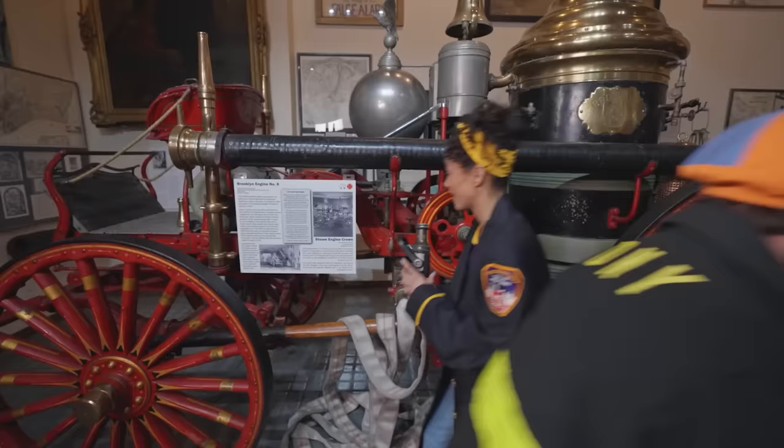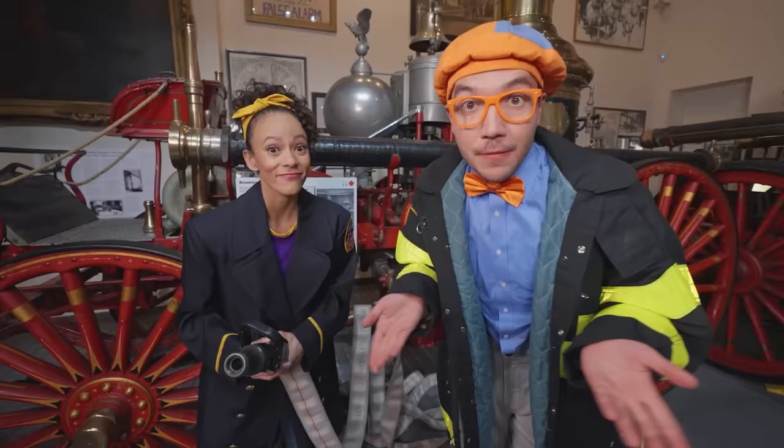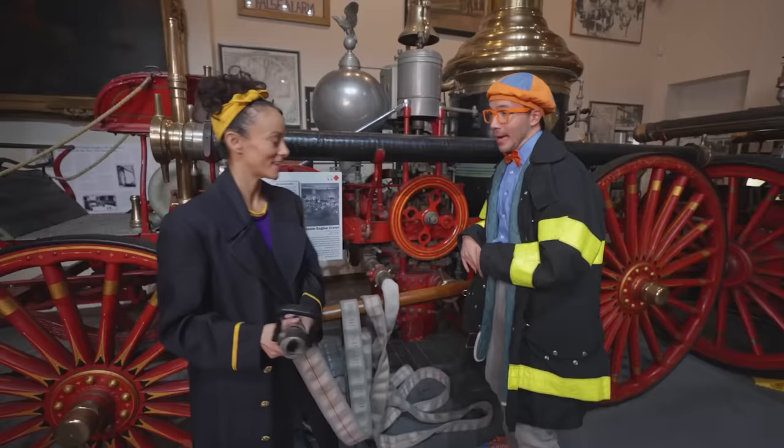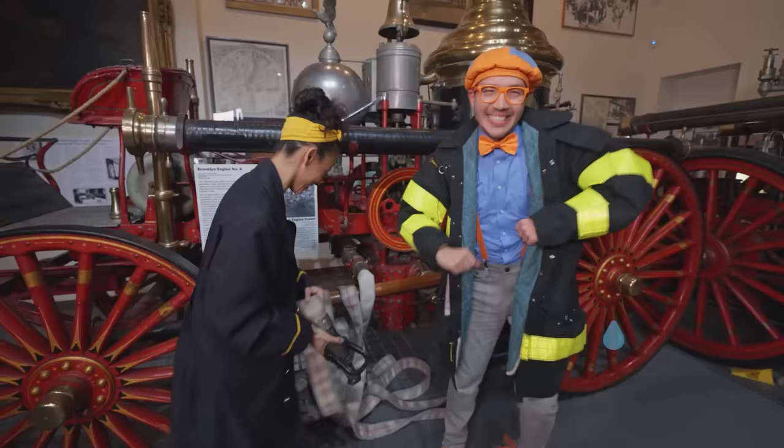Oh, and did you know that horses would pull this? Oh yeah, because back then they didn't have vehicles that could drive like today. They needed horses to help. They would take care of them too. Oh, look out, I think this thing's... Oh! Whoa! I'm just kidding. That's fun.